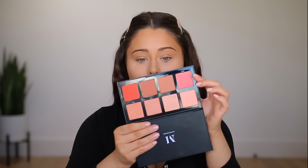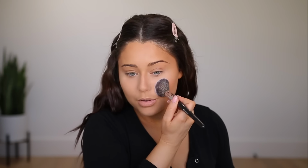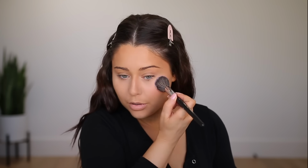I am going to be using blush, and I decided to pull out the Morphe blush palette, the 8W, and I think I'm gonna use this really pretty natural pinky shade because I am not planning on applying highlighter.